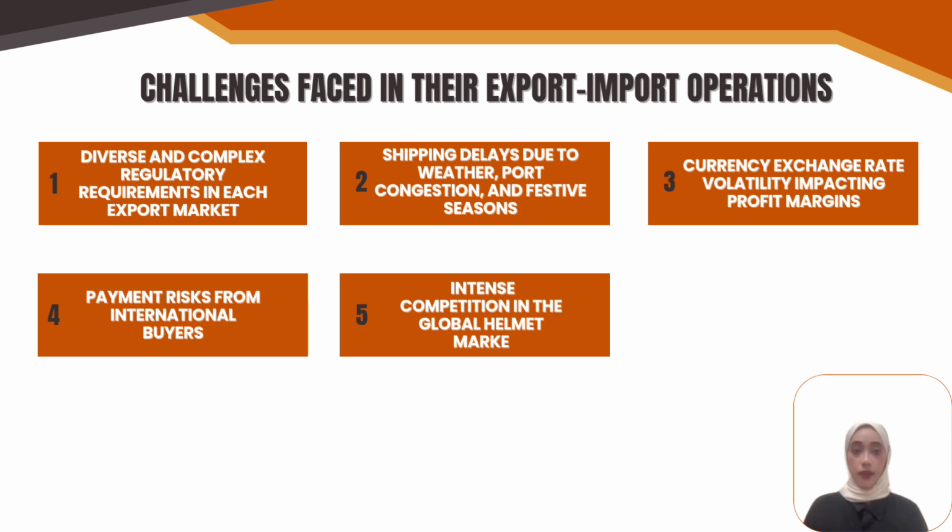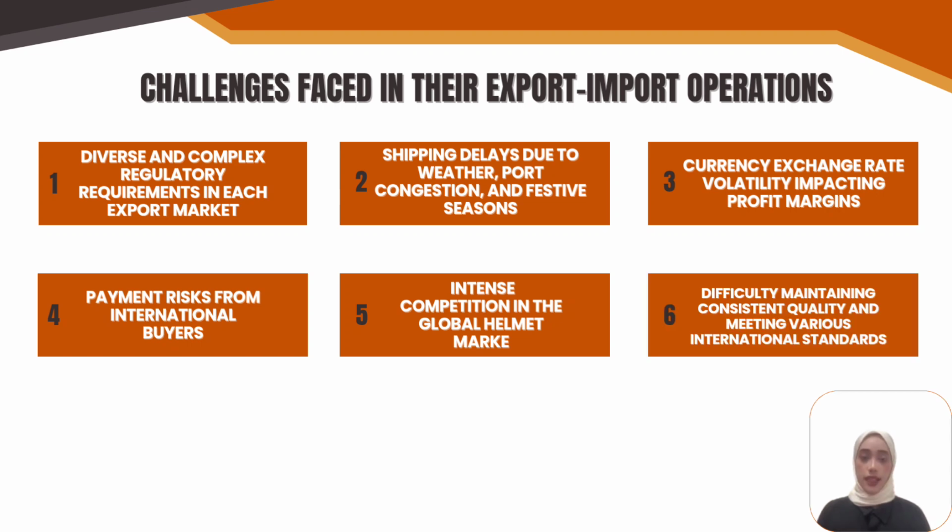In addition, in terms of intense competition in the global helmet market, Double-side Marketing faces competition from both luxury brands with high-end features and low-cost manufacturers selling cheap helmets. The business must continuously innovate, maintain excellent product quality, and control expenses. Last but not least, difficulty maintaining consistent quality and meeting various international standards. Due to the distinct testing and certification procedures for each target market, the manufacturer must modify helmet requirements and submit goods for testing in accredited laboratories.